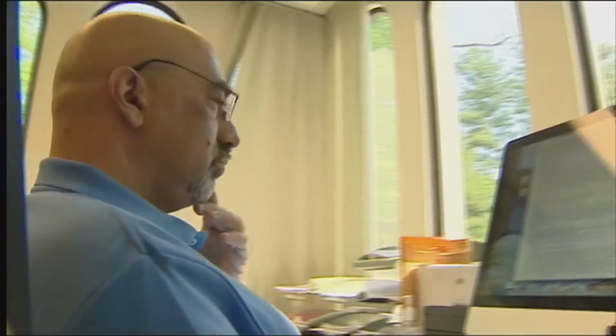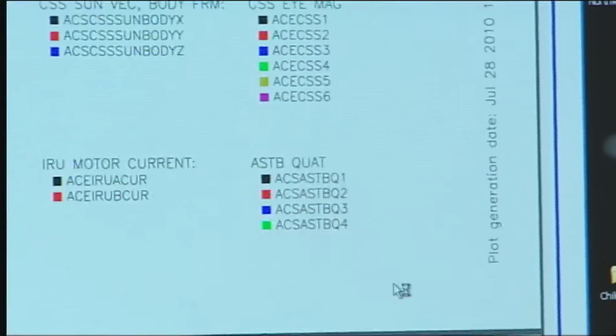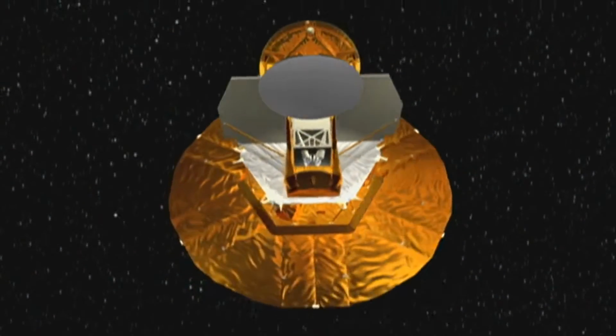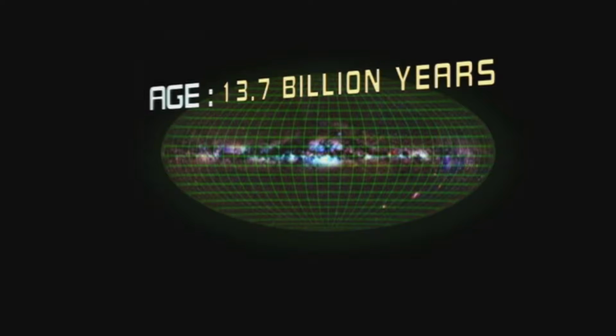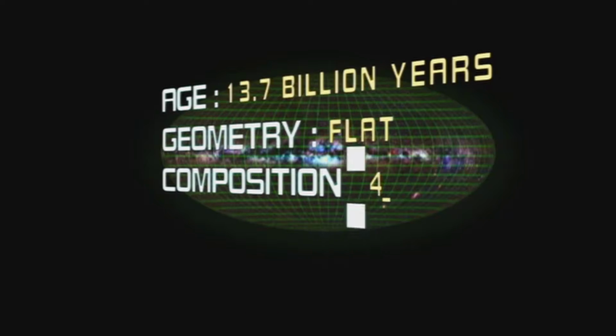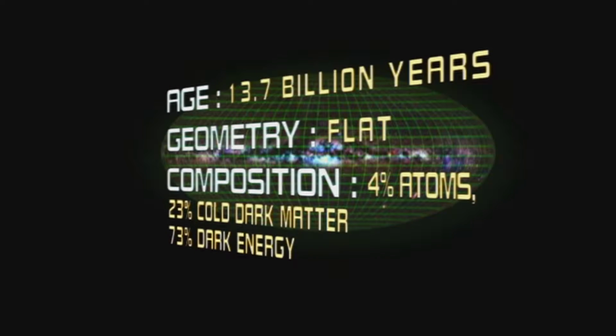We can use these observations of the small temperature and density variations to learn a lot about the basic properties of the universe. The WMAP data fit what is now known as the standard cosmological model of the universe. Age, 13.7 billion years. Geometry, flat. Composition, 4% atoms, 23% cold dark matter, and 73% dark energy.